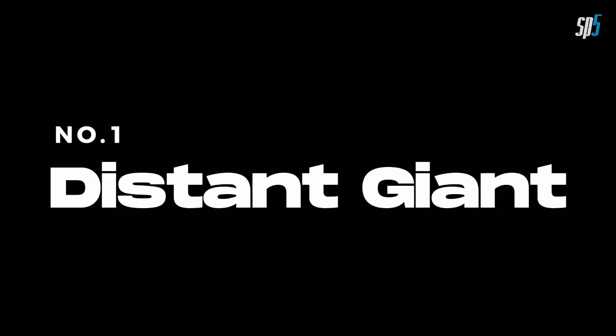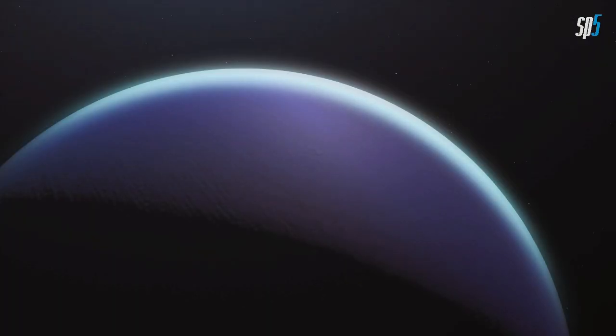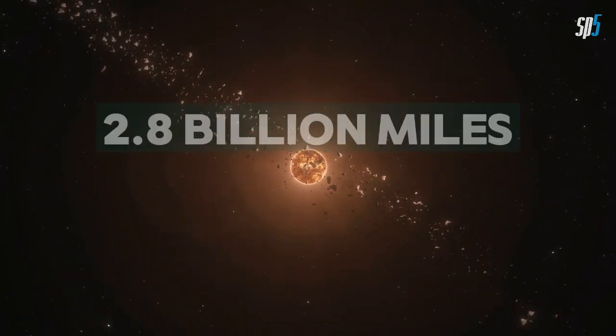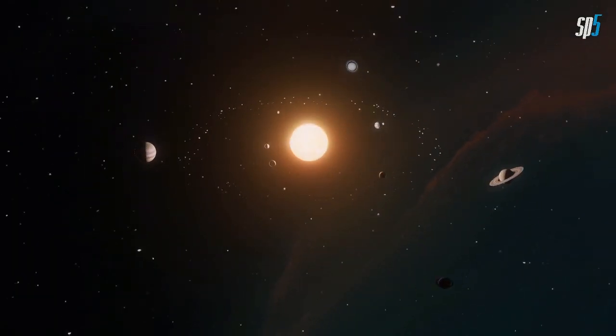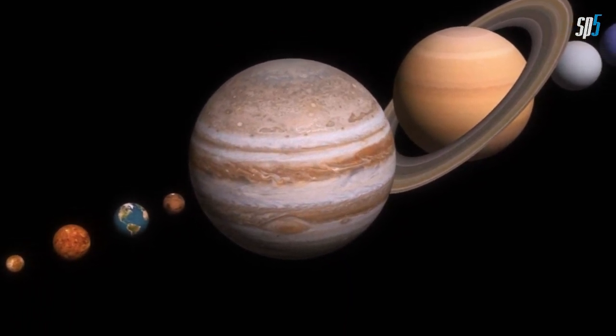Number 1. Distant giant. Neptune is the 8th and farthest known planet from the Sun in our solar system. It is classified as an ice giant, and its average distance from the Sun is about 2.8 billion miles, 4.5 billion kilometers, making it the most distant of the gas giants, Jupiter and Saturn, in our solar system.